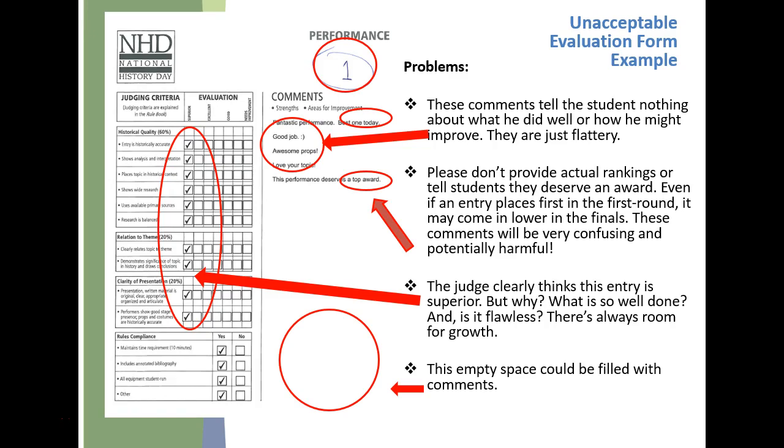Please do not write the ranking anywhere on the evaluation form. We have a ranking sheet specifically for that purpose. Even if you think this is the best project you've seen, there's still something constructive that you could say to the student. Perhaps they can visit a museum or read another book or look at a documentary, or maybe they can get some help with their editing or grammar. There's something that can be said or some tip that can be given to them to improve their project.